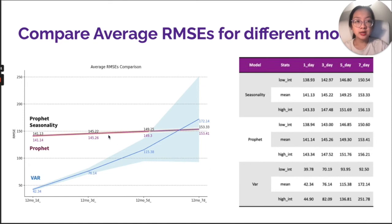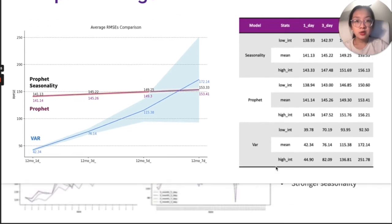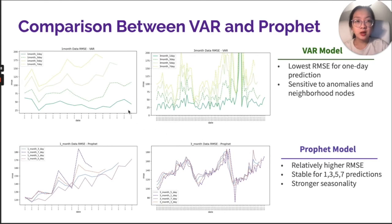The purple line represents the Prophet model, and there is a black line below the purple line representing the Prophet model with a seasonality parameter. The Prophet's RMSE is high, but it performs rather stably, as indicated by the very narrow confidence interval. The VAR model, on the other hand, has low RMSE for 1-day prediction, but fluctuates a lot for longer periods. The result is more obvious in those figures. Using the same 1 month and 3 months dataset, the VAR model outperforms Prophet in 1 day, but Prophet has better stability and is less sensitive to anomalies.